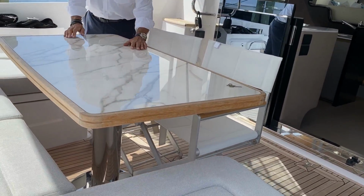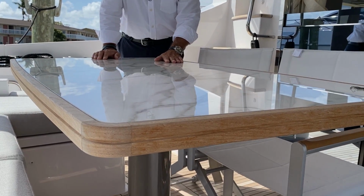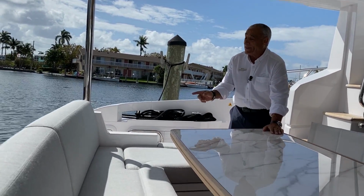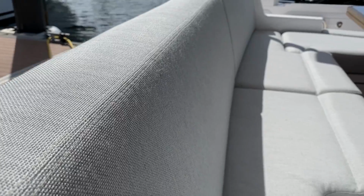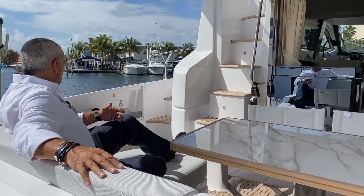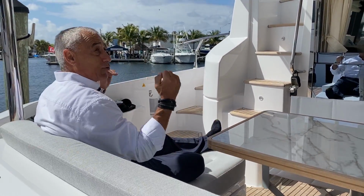Here we have a great synthetic table we've added to the lineup for 2020. Easy to maintain, red wine, chipping, no issues, and a great look. Goes with our synthetic beta line fabrics. More importantly, in looking at this great C-shaped cockpit, look how it transforms into a simple lounge, a day lounge, for two people to sit and hang, have your arm, and enjoy while the boat's running.